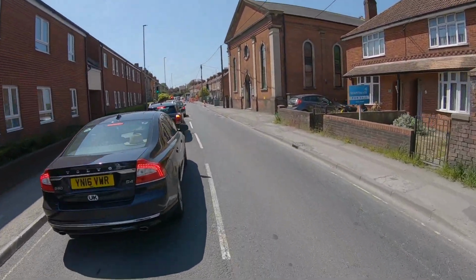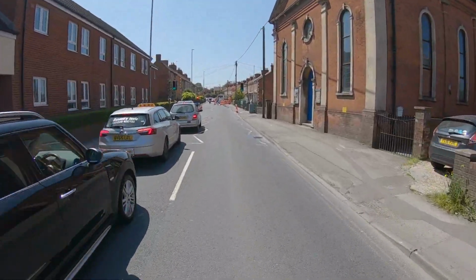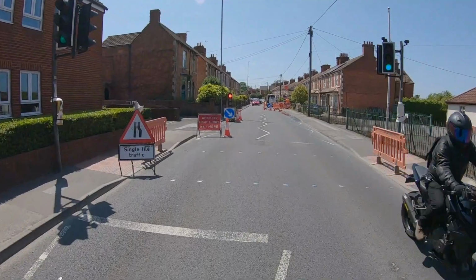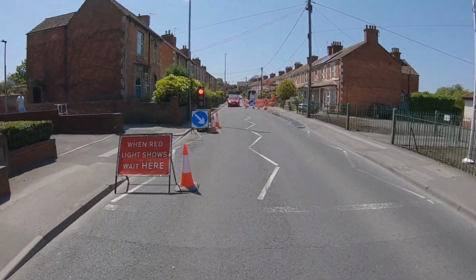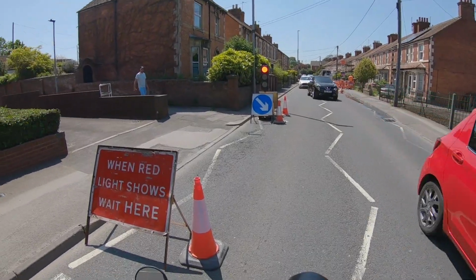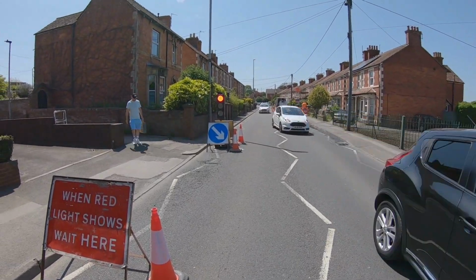I'm just going to get around these cars a second. That's the beauty of being on a bike, just skip all the traffic.